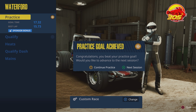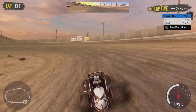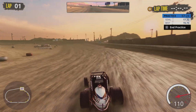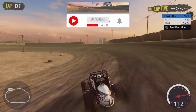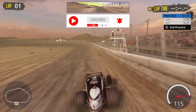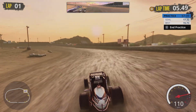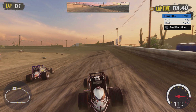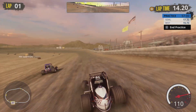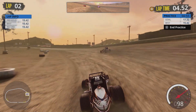All right, let's head back down, continue practice. Now this is just with the gear change. We'll see how it runs now. Even have to adjust this more. Car's handling fine. 1542. Been our fastest lap so far.